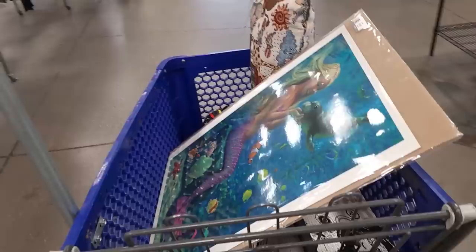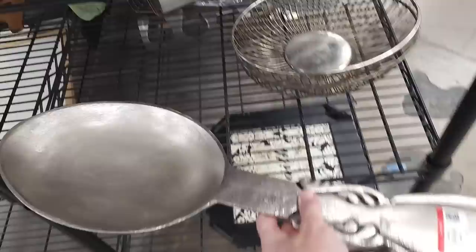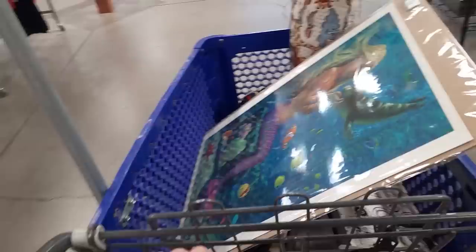situation. Oh my goodness, I'm walking by and I see this ginormous spoon. How ridiculously fun is that? But it's $15. Okay. Squirrel. Yeah, we're going to go check out. I'm staying on course. Got to get home. Take care of the bird situation.